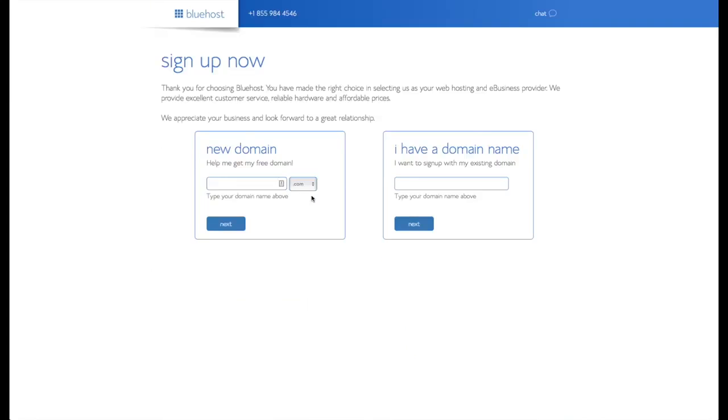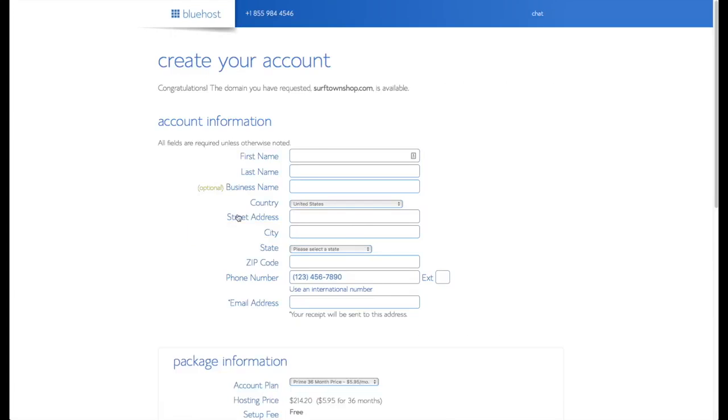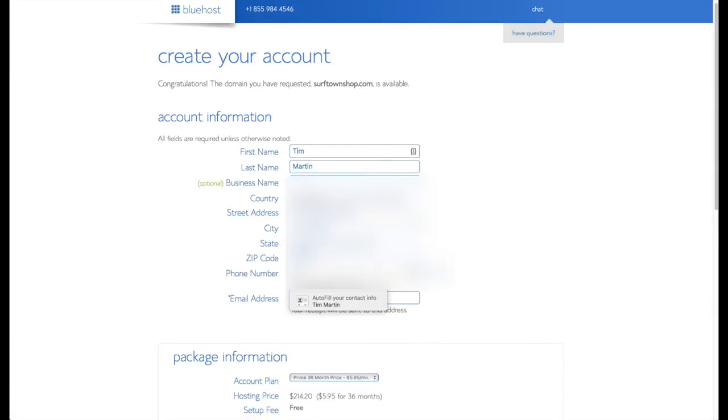If you're going to sign up with a new domain name, you can add it right here. Or if you already have a domain name, just type that in there so they know what your domain name is. So I'm going to go ahead and create a new domain name. I'm going to click Next. I'm going to add in my basic information here. And this is exactly the information that Bluehost is going to help you keep private when you sign up for your domain name. And then just confirm your plan here.